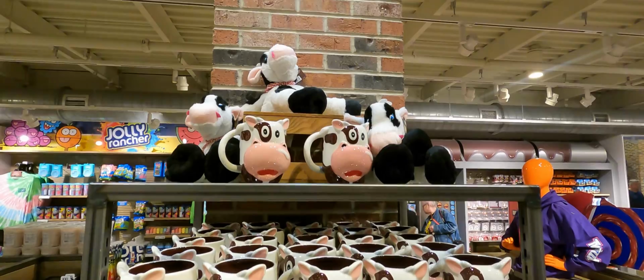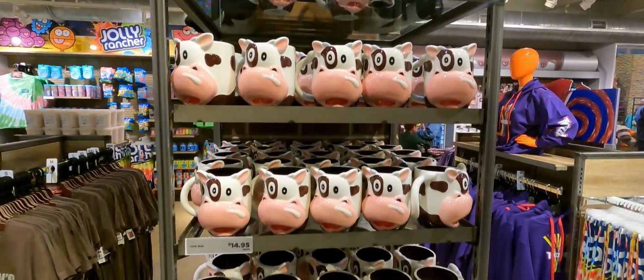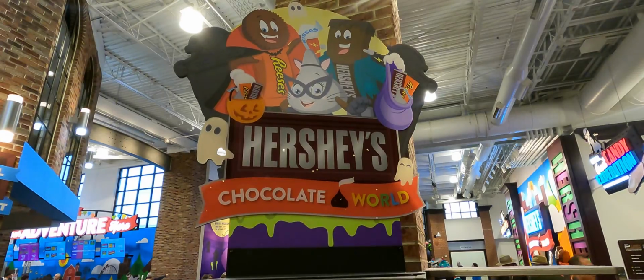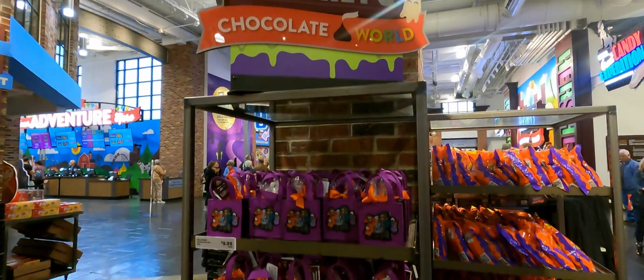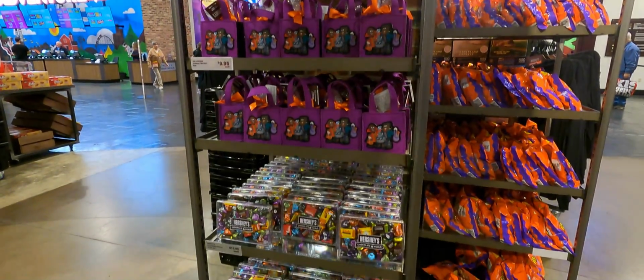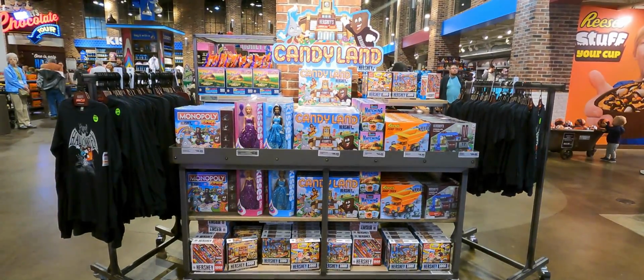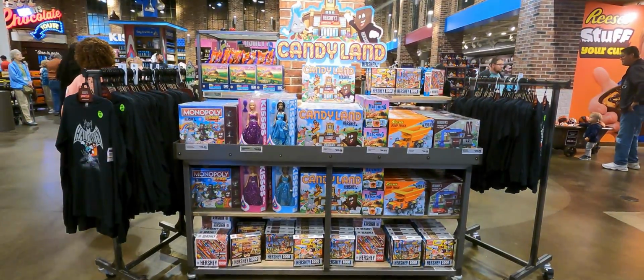These must be coffee mugs for Dairy the Cow, which I just saw on the dark ride. Only $14.95 and my mama almost bought one. I found it on the shelf with Halloween themed candy, including these clear plastic cases for fun-sized candy. They also have games and puzzles for sale, including the classic Candyland game.